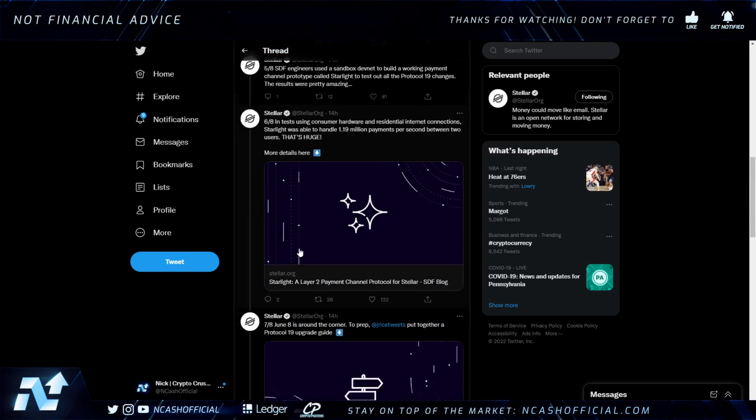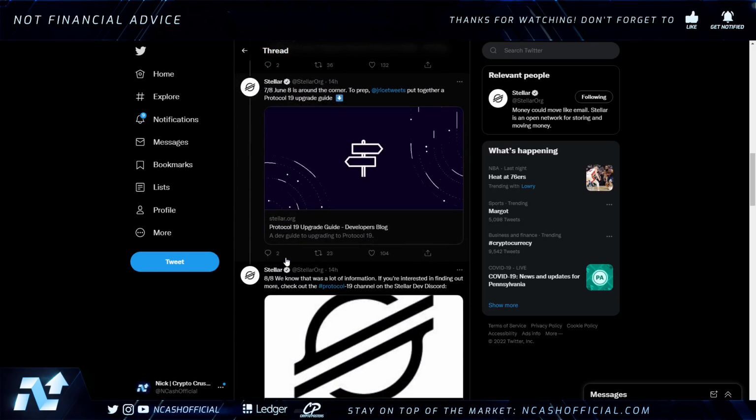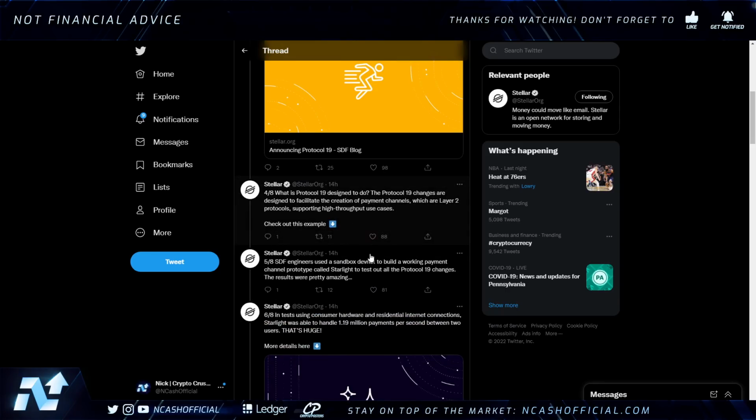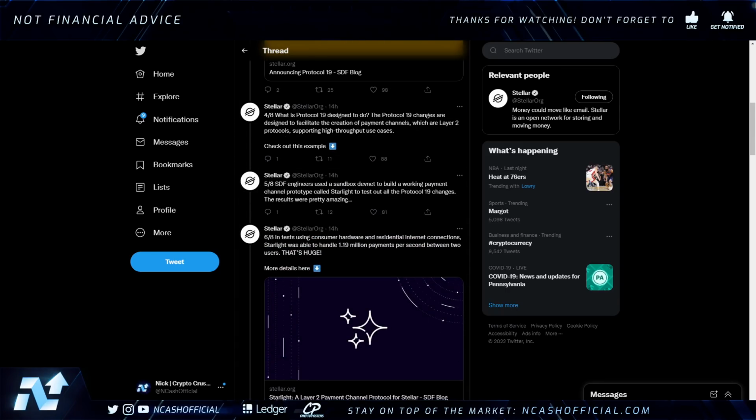That is huge. I'm just going to say right now, if we're talking about where Stellar is going to be positioned, just give it a little bit of time, right? Because that 1.19 million payments per second is something very huge in terms of payment demand. And if we do see those high throughput use cases launching on Stellar, that's going to get fairly interesting very fast.